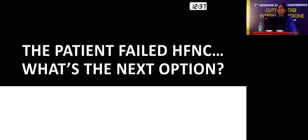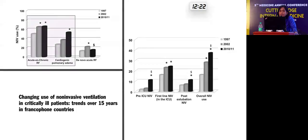So the patient failed HFNC, okay? Within maybe a few hours of HFNC, he wasn't doing too well. He was still tachypneic. What are the next options? I think the next option, all of you would agree, would be possibly giving a trial of non-invasive ventilation, okay? Over the years, non-invasive ventilation has gone up tremendously. From 1997 to 2010, which you can see here, the extent of use of non-invasive ventilation has really gone up all across ICU and outside. I think even in the ED, it's being used quite widely.